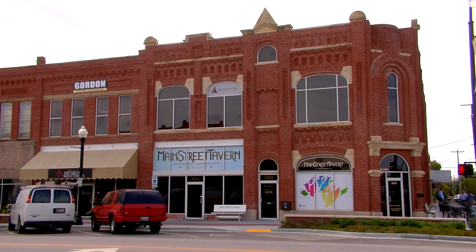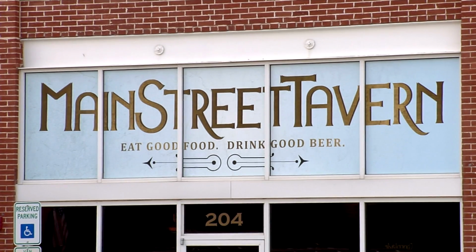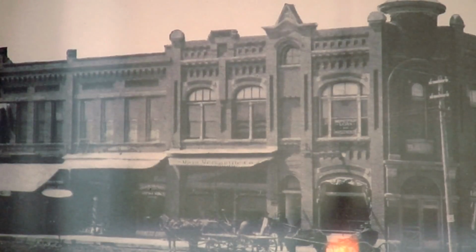We opened Main Street Tavern in 2011. Jason Scarpa was one of the first new businesses along Main Street. He picked an old bank from the 1900s to open his tavern. It's amazing to think that that was back before Oklahoma was even a state. So we have some pictures on the walls of what it used to look like with horses out front instead of cars and dirt roads and things like that.